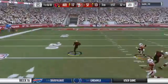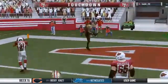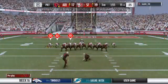And this throw will be intercepted. There he goes left side. And into the end zone. A pick 6 for the 49er D as they score the touchdown. Short throw pick 6 right there.